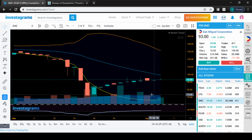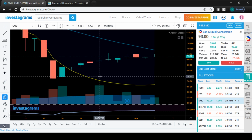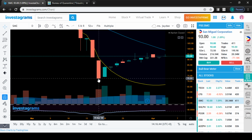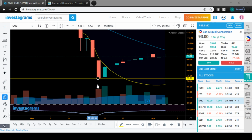SMC. SMC, this is somewhat of a doji. Okay, guys. I think that's also a sign of weakness right there. And next course of action: if you already are on a profitable stage here, lock in some profit, because next possible movement would be it will decline. Or shall I say retrace. And you can use the Fibonacci, or you can just plot the next support right here, 72.53. It might go back and challenge that line again.